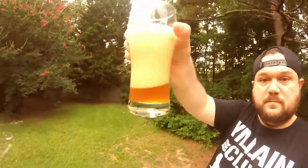To me, double IPAs tend to be a little more bitter, yeah, I poured it terribly. A little bit more bitter than standard IPAs. I like them occasionally. They're usually a little stronger. I can't really read what the actual percentage is on this one, but 6.8. So this is actually less strong than this one. Not by much, but it tastes a lot stronger.